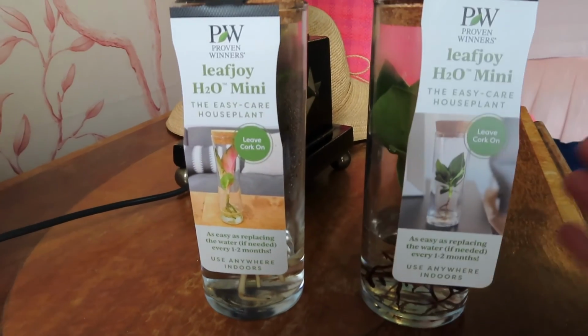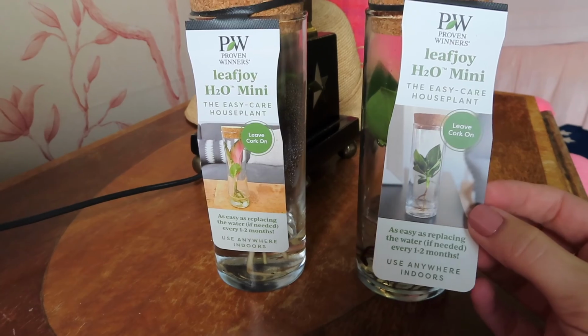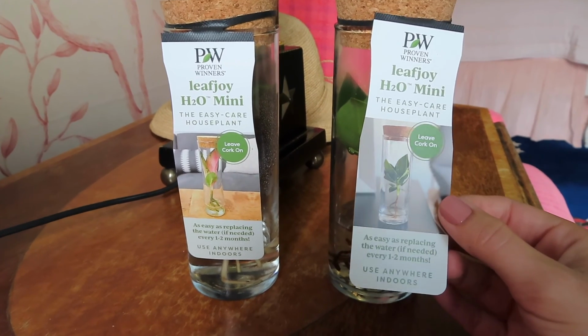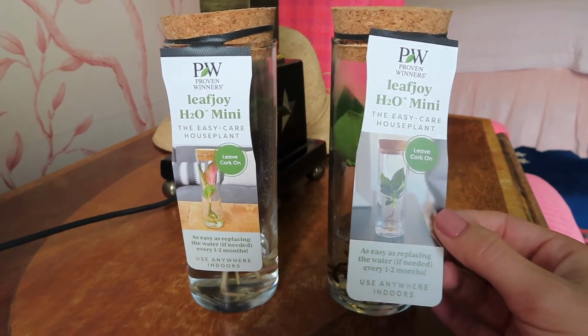So I have no idea what these are, but they gave them to us at registration, and I was really excited seeing people walking around with jars with plants. But they're from Proven Winners Leaf Joy H2O Mini Easy Care Houseplants. So it says to leave the cork on and then replace the water if needed every 1 to 2 months.